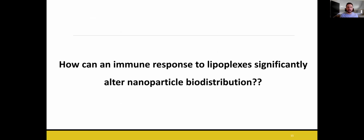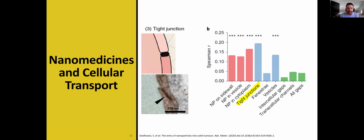So, how exactly can an immune response to these lipoplexes somehow significantly alter the distribution of a completely different nanoparticle that's subsequently injected? So, what's going on here? How is this happening? To understand how this is happening, we first need to understand how nanomedicines even get into the cells or tissues. And the primary mode of transportation, or the highest correlated mode of transportation for nanoparticles, as you see in this graph here, is at the tight junctions.